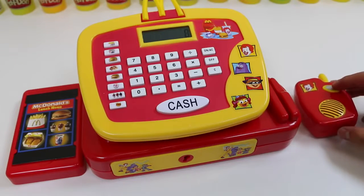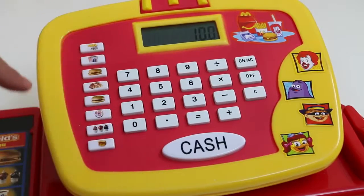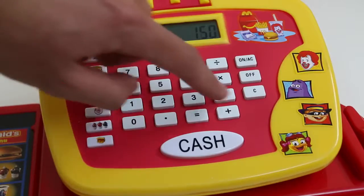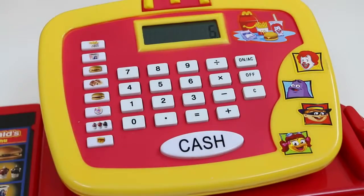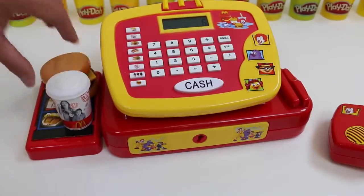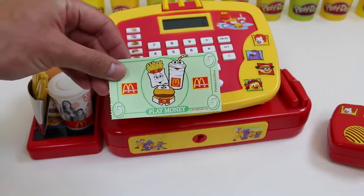Our first customer's here. Welcome to McDonald's. May I take your order? French fries. That'll be a dollar. Drink. That'll be $1.50. Cheeseburger. And the cheeseburger's $2.50. Order up. So we got the cheeseburger, a soda, and some French fries. Thank you. Hope you enjoy your food.